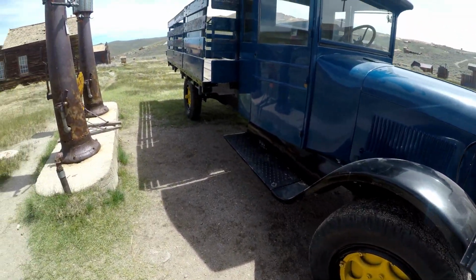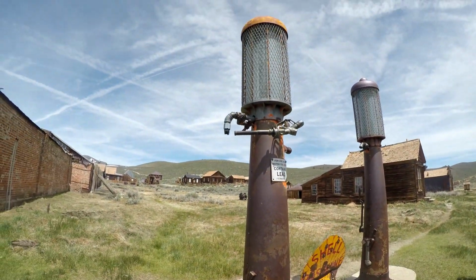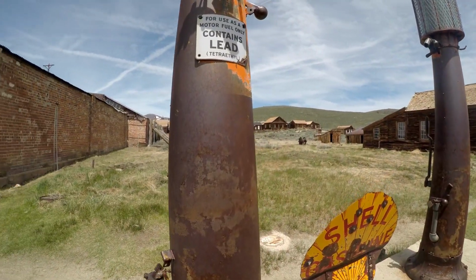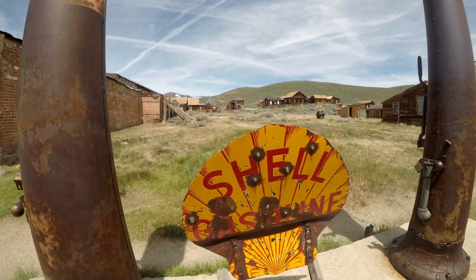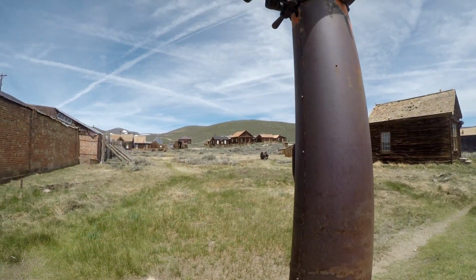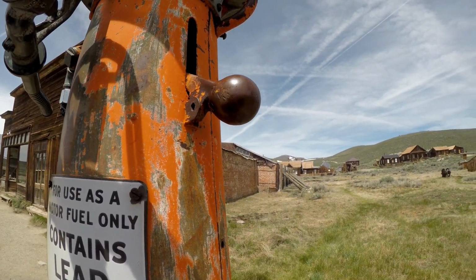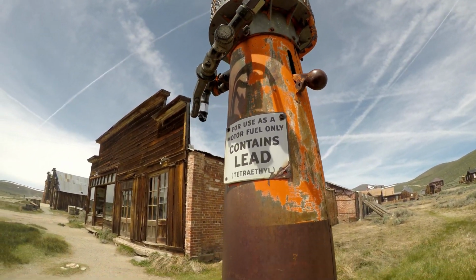That is wild. And of course here it is, right at the gas pumps. These old invisible pumps. Look at the sign. Very, very tall. For use of motor fuel only, contains lead. And then of course look, this was a Shell station apparently. And you can see this is where the hose would have connected to this one and to that one. That would have been the handle where you would have turned it on to pump out however much gas that you needed.